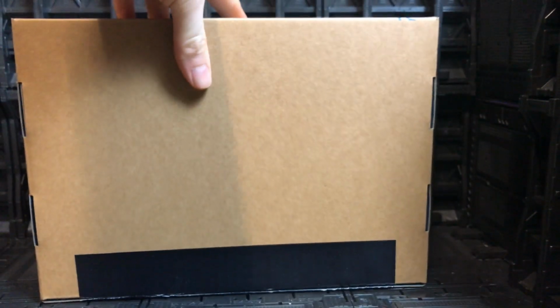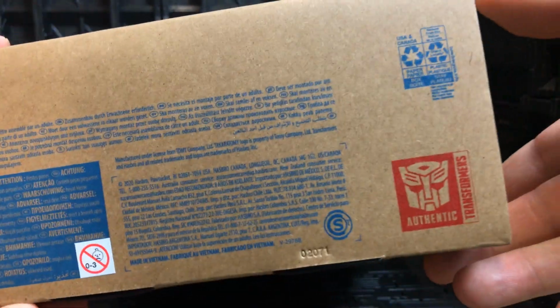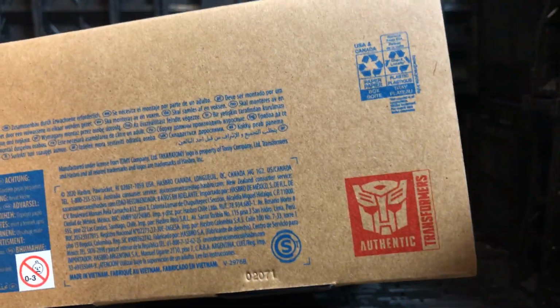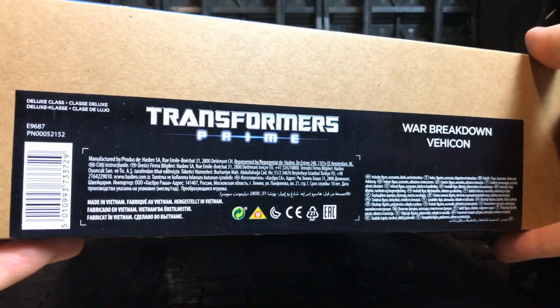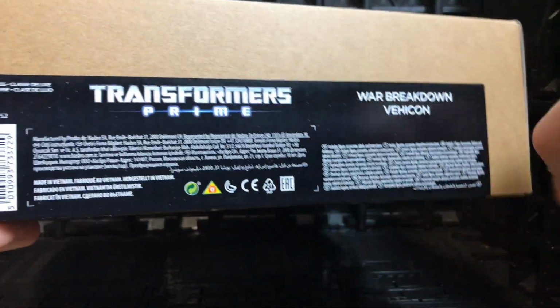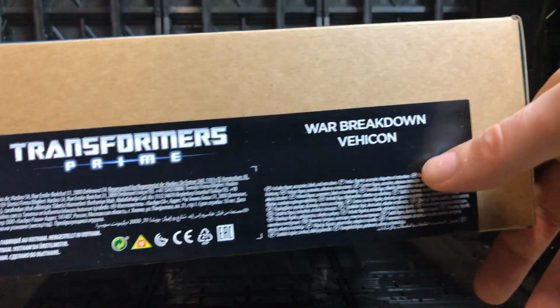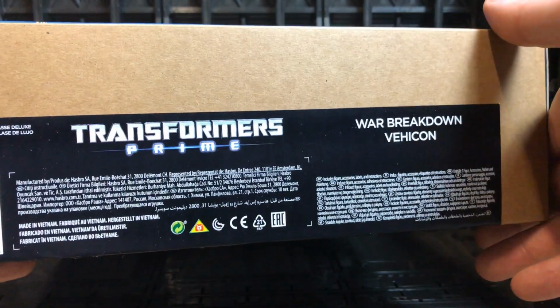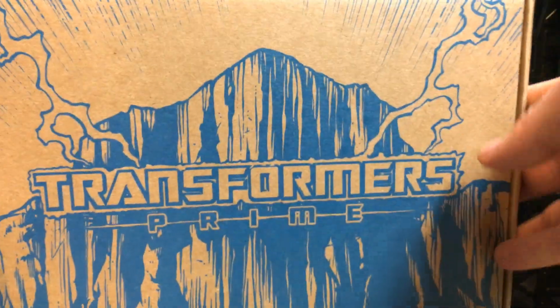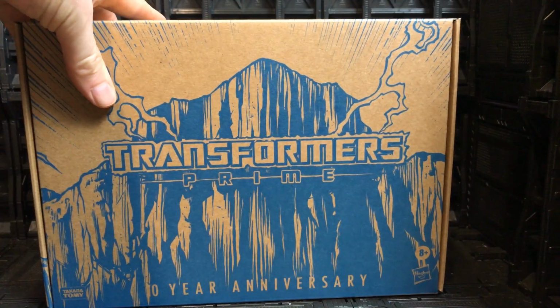And then at the back we get nothing. It's blank. Then at the side we get the safety, don't eat your children, and all of those kind of things. We get told it is authentic. Always good to see that it is authentic. And then at the bottom we get Transformers Prime. Nice to see the old Transformers Prime logo come back, and then War Breakdown and Vehicon. We also get two other figures with this as well as the Breakdown, but we shall look at that as we go through.